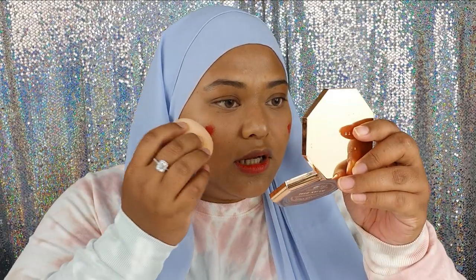Okay, like that. This looks pretty natural right now, honestly. Okay, I'm just going to use the sponge. Ali akan guna the kaki. Wait, I'm going to use a brush because senang nak basuh.